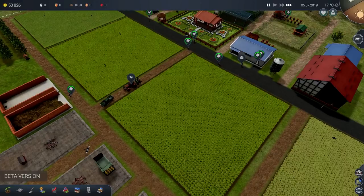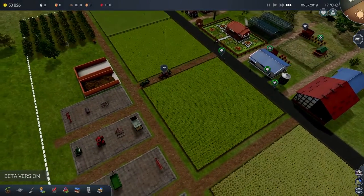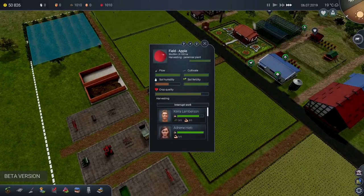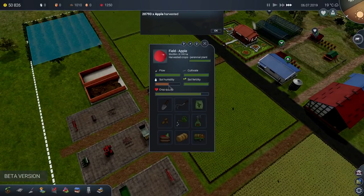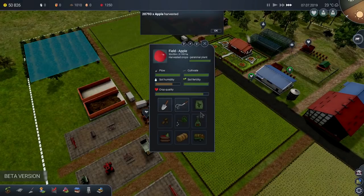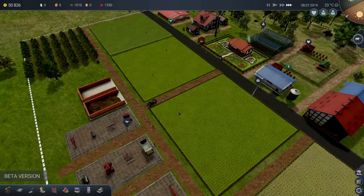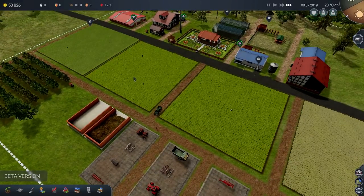Okay, actually making some money. We've gone up quite a bit. The apples are actually very, very good. They are very good. And this rain will help. Right, so we've harvested all the apples. The soil humidity is going back up because of the pouring rain. We don't need to plough it. We don't need to cultivate it. It's an apple tree. It's an orchard. It will sit there now until next year, and it will grow again, which is all rather splendid, isn't it?